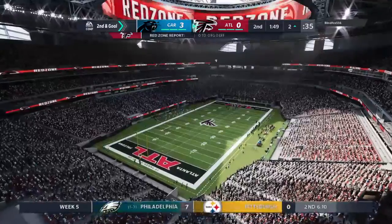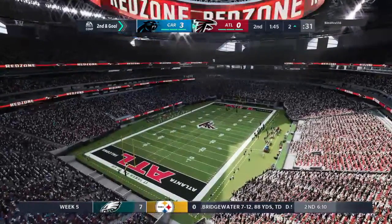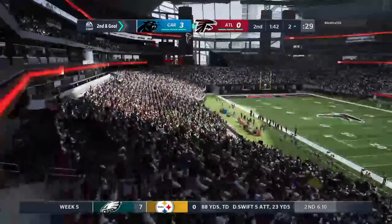Only a yard that time, 2nd and goal. That's someone who's pretty happy right there. That's the defensive coordinator. Body after body, getting to him before he can get started.